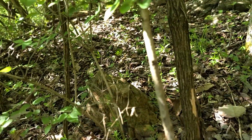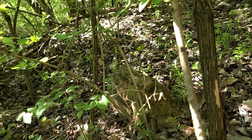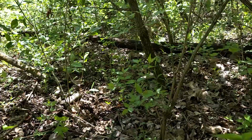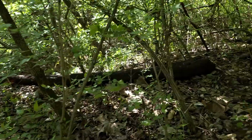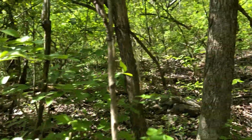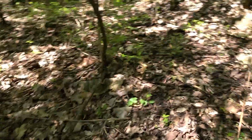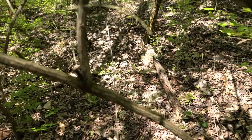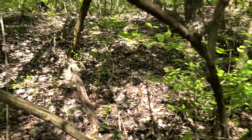Not a bad little patch though. Kind of glad I turned the camera on for you guys. Sometimes it's hard to slow down when you start finding them and you just go in right after them. Okay, I'll turn around and go check out that pair of elms over back behind me again. I think we got this little spot pretty well covered.